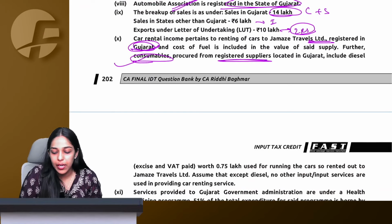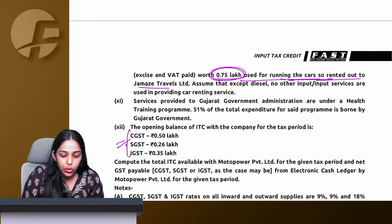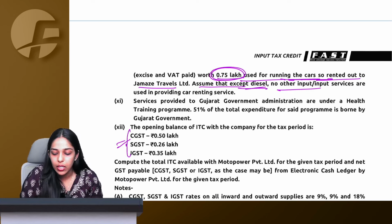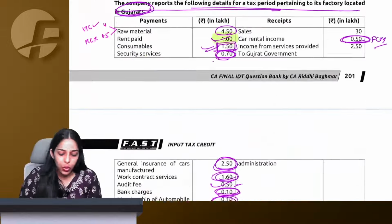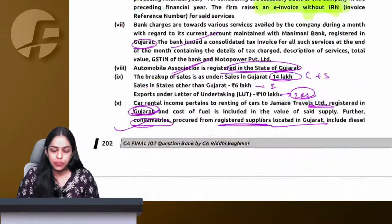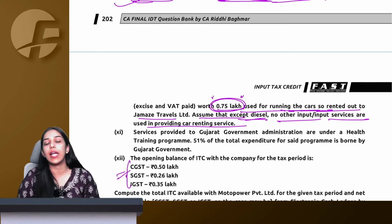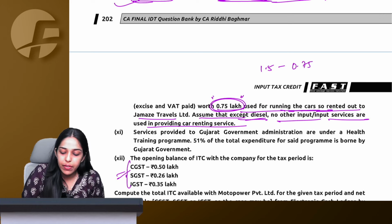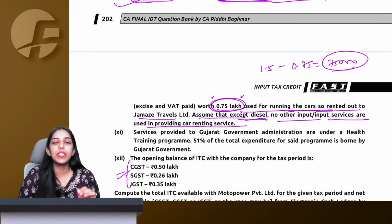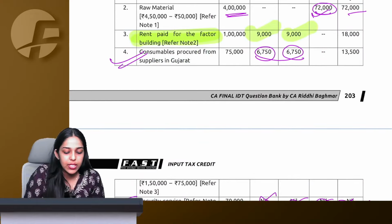Purchased from registered suppliers located in Gujarat include diesel, excise and VAT paid worth 0.75 lakh used for running the cars, so rented out to Jamas Private Limited. Assume that except diesel, no other input services are used in providing car rental services. So out of the total consumables of 1.5 lakh, there is a diesel worth 0.75 lakh, and we know on diesel no GST is applicable. So 1.5 minus 0.75, only on the remaining 75,000 would be some other consumables that we have used here. So on this 75,000, CGST plus SGST ITC we can take.